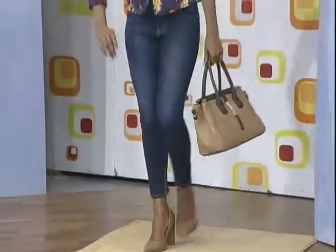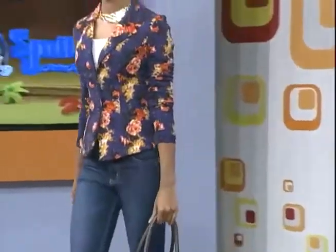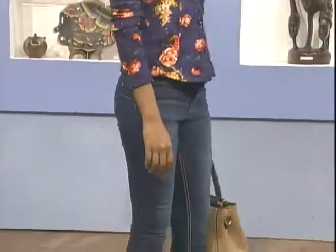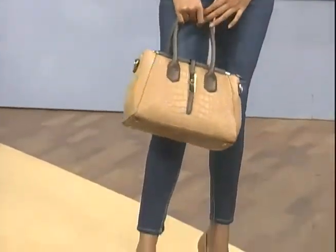Sima? Simone. No, not Simone. Easy, Simone. So this would be cool for a Friday going to the office. You can do jeans and a floral blazer, cropped, fitted, nude, chunky heel shoes with a matching tote.